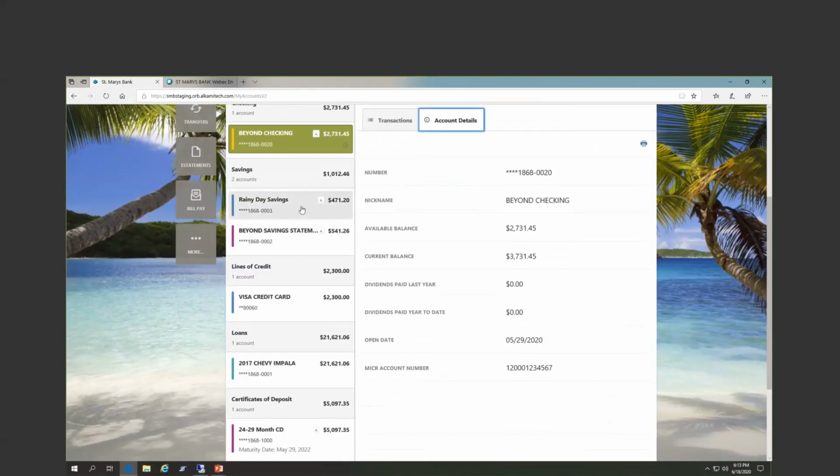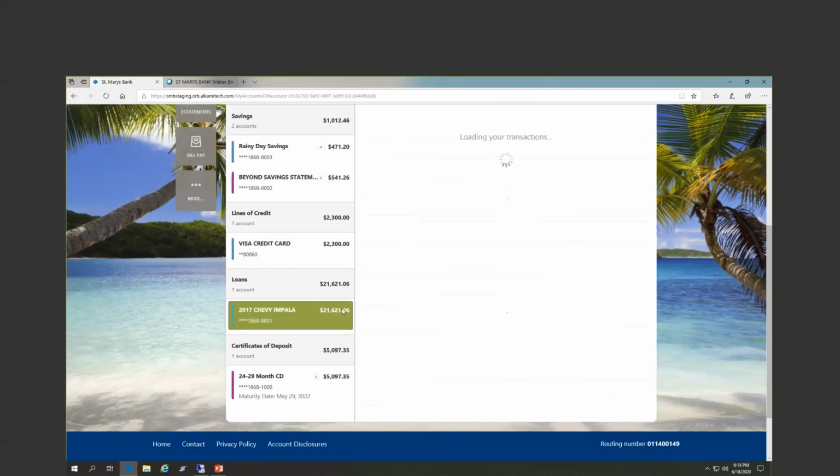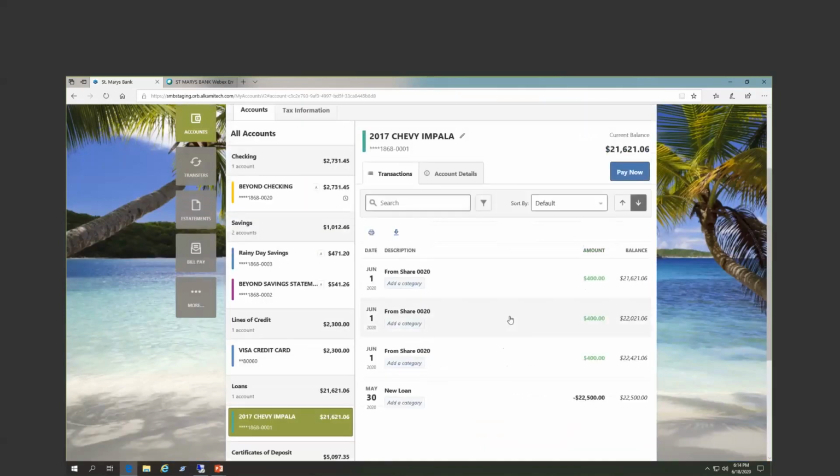Similar things are going to display under all of the additional deposit shares that you have, savings, money market. But what I would like to show you next is how a loan would display. Here we're going to navigate down to our members Chevy and Paula. We're going to see that it's a little bit different here. There is a Pay Now feature where we could link over and make a payment to our auto loan. You can also see recent transaction history on your loan as far as payments and disbursements.